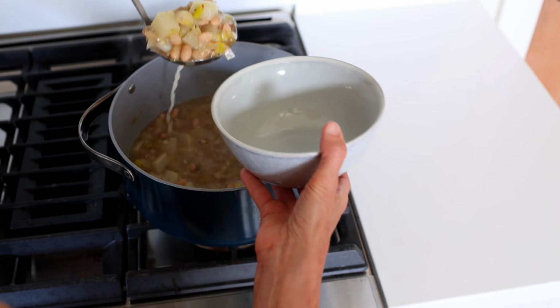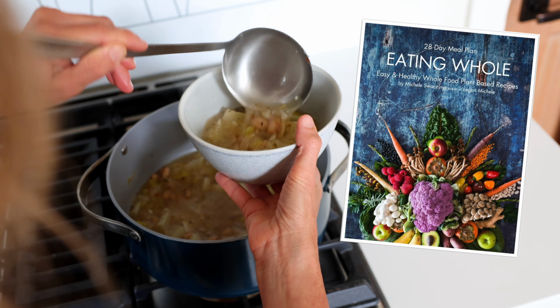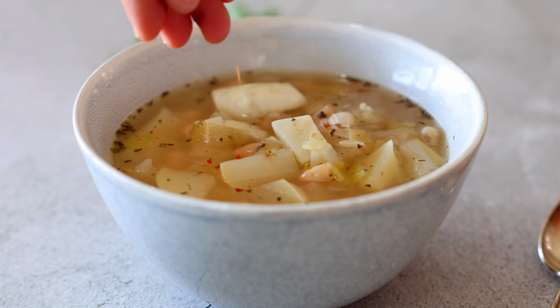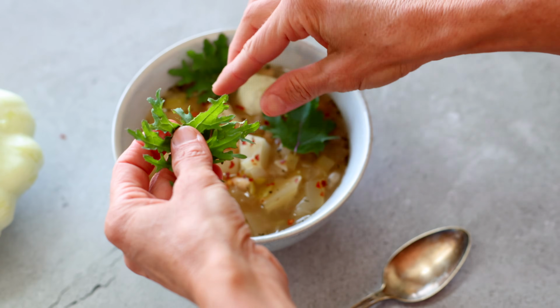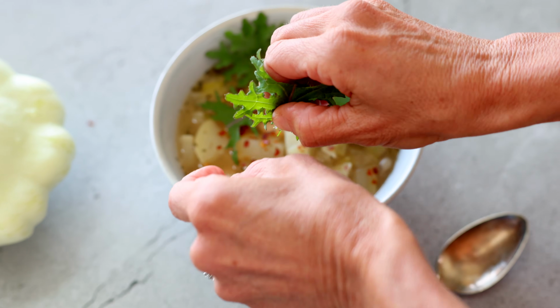This turned out really good. Unintentionally, it kind of turned out like my fennel bean soup from Eating Whole. So if you like that one, I think you'll really enjoy this one as well. I'm going to add a little bit of crushed red pepper on top. I always love putting fresh greens in a vegetable soup. It's an easy way to get more greens into my day, and it doesn't taste gooey or yucky.